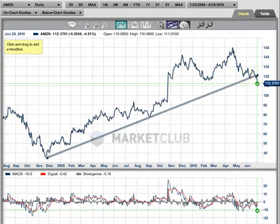And as we've said before, you know how we look at these trend lines and how important it is to have 3 points that touch perfectly. And this is exactly what we have. We've had the breakthrough today. The market's trading about 112.37. We're doing this live during the trading session. This is a very significant breakout.